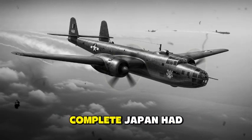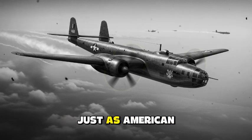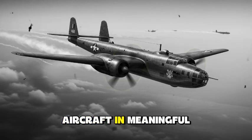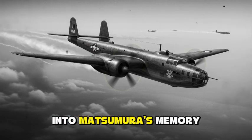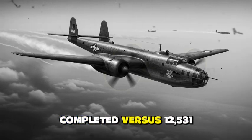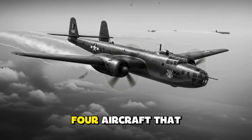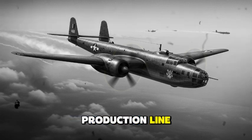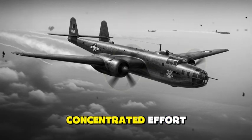The irony was complete. Japan had finally created a strategic bomber capable of matching American performance, just as American strategic bombers finished eliminating Japan's ability to manufacture aircraft in meaningful quantities. The numbers that defined the program's ultimate failure were carved into Matsumura's memory with mathematical precision. 4 G8N prototypes completed versus 12,531 B-17 Flying Fortresses built by American factories. 4 aircraft that represented the pinnacle of Japanese engineering achievement versus an American production line that delivered more bombers in a single month than Japan had built in 4 years of concentrated effort.